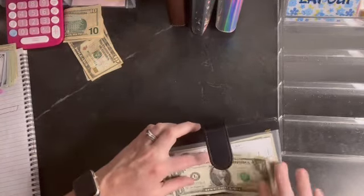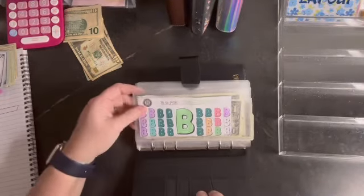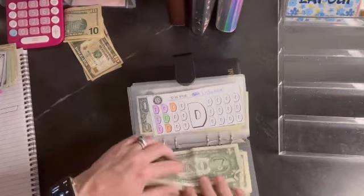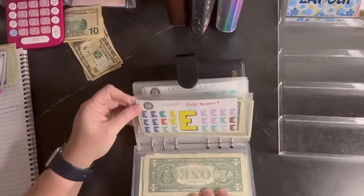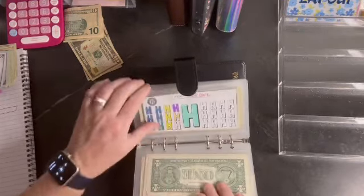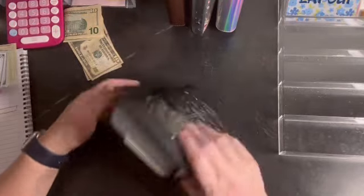And we will keep saving. Eventually, one of these is going to have to get close. I think B's. B's is close. We need two more. D's is not close at all. Let's see. E's. We need one more E to finish that one. Let's see. That's about it. K's maybe. So hopefully next week we get more.